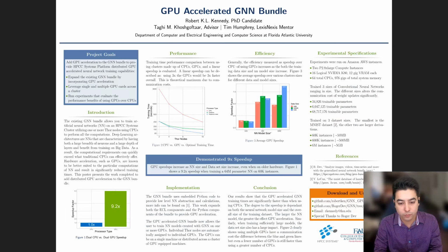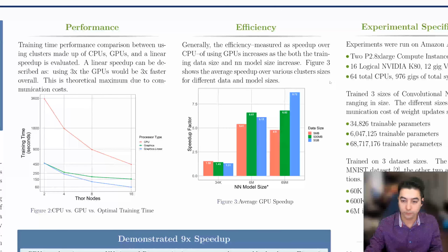The training time reduction when using a GPU over a CPU is important, but perhaps more important is looking at the efficiency of adding a GPU into the mix. If you look at the graph under efficiency, you can see that generally the efficiency actually increases as both the neural network model size and the dataset size increase. Efficiency here is measured as a speedup factor from going from CPU to GPU.